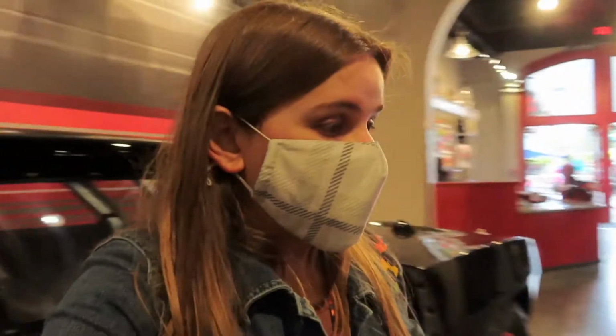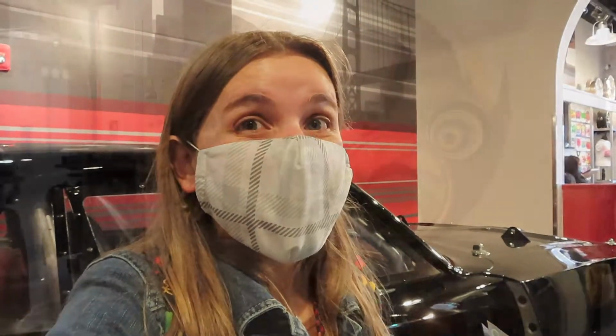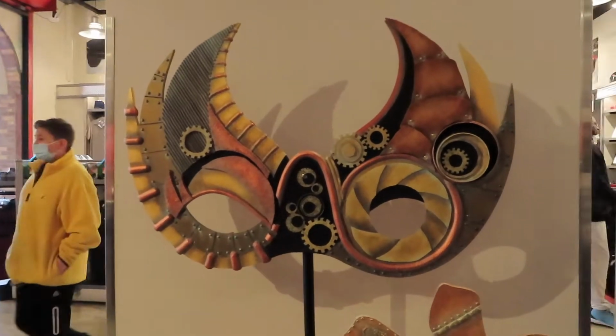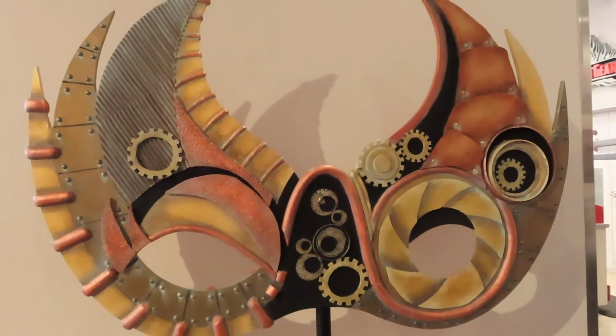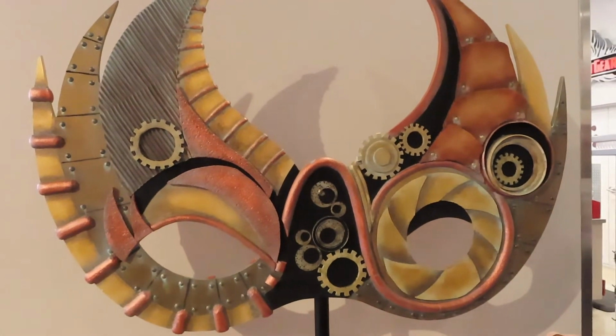Okay, so we are now in custom gear, where the next location is for the crew crawl. I'm going to show you guys what this looks like. It kind of has like a steampunk feel to it. There's a lot of details, very cool. So this is the first mask. I think this is really cool. It has like a super cool steampunk Jules Verne feel to it.